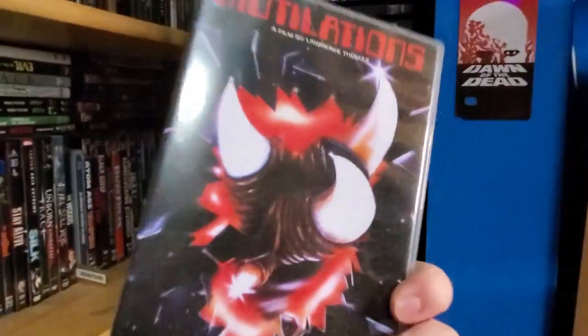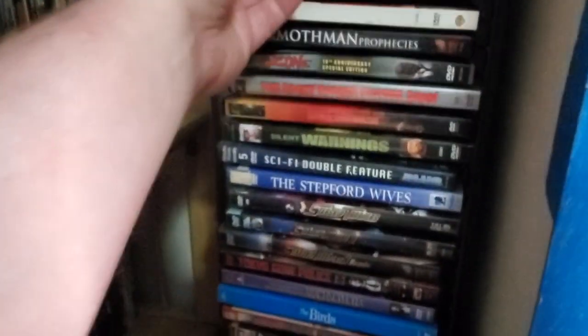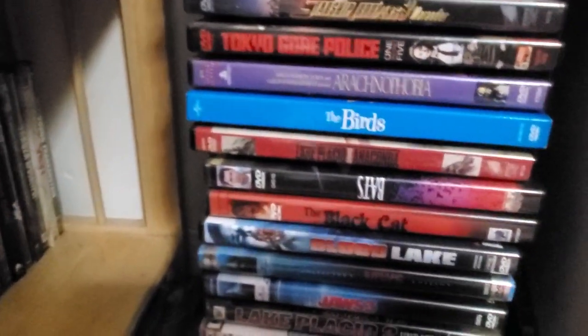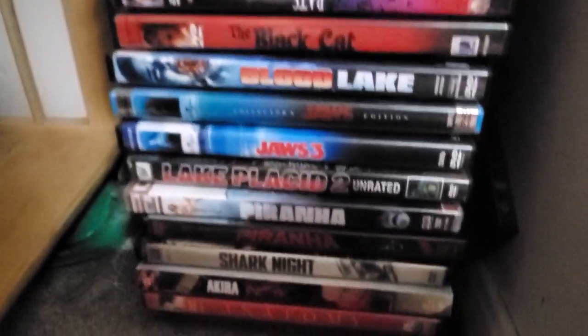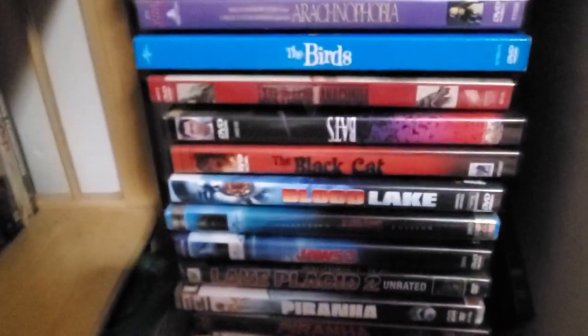We got Mutilations. This is an out-of-print title from Massacre. It's a really fun one. I really like this one. Kind of weird alien invasion film. Trying to see if there's anything else really worth talking about. I don't think there's anything going on there.